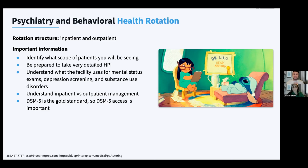The most important thing about psych is the HPI, HPI, HPI. So how do you feel? What's going on? When was the last time your medications were changed? How do you feel on your medications? Are you having any side effects? What are you doing to cope with those side effects? Are you in therapy? Are there substances involved? All that kind of stuff.